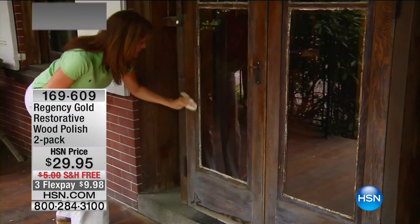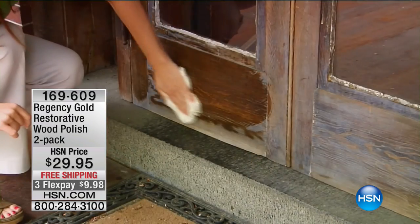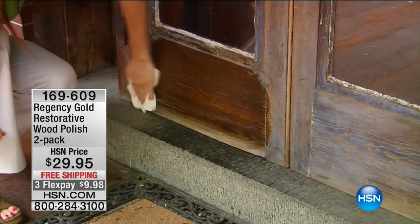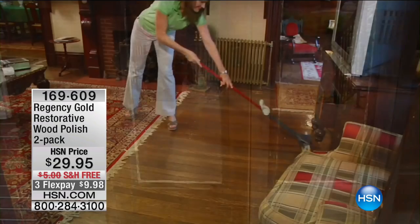And we took Regency Gold into an old bed and breakfast up in Pennsylvania. This place was built in the 1800s, okay? Here's the front doors. Look at the woodwork here. Look at that door. And look at the difference. Wow. You know, the sun beats down on it. You get the rain, the snow, the sleet.